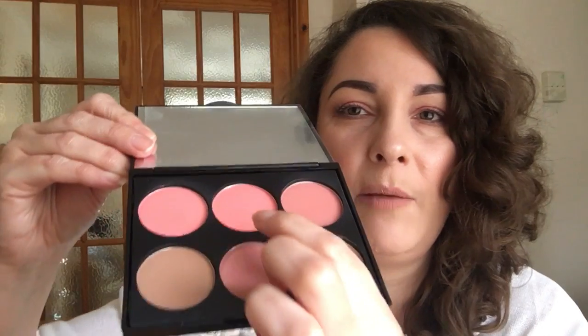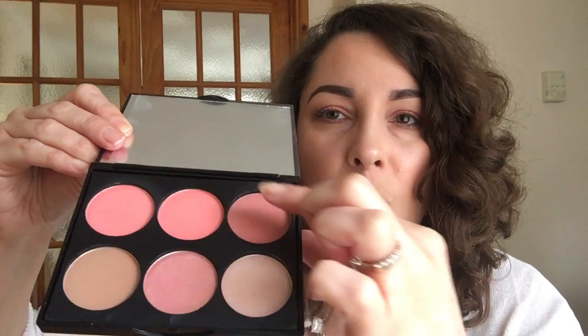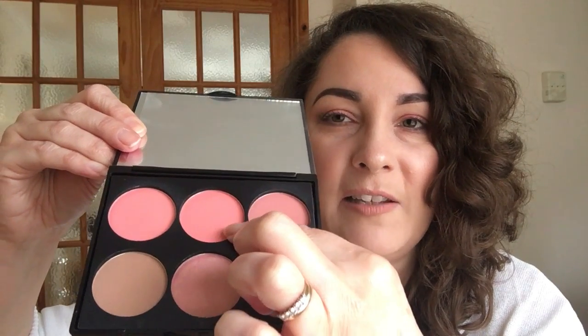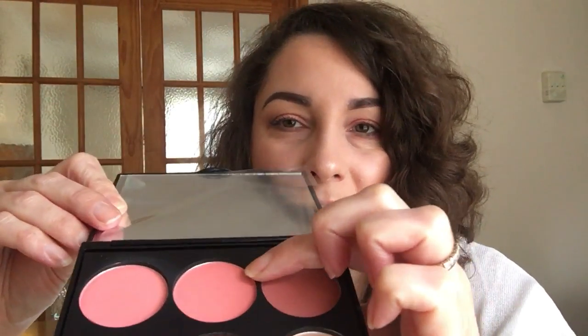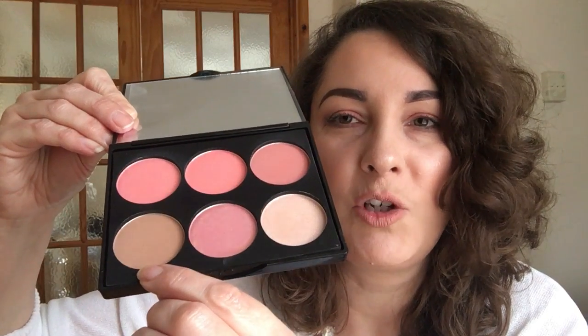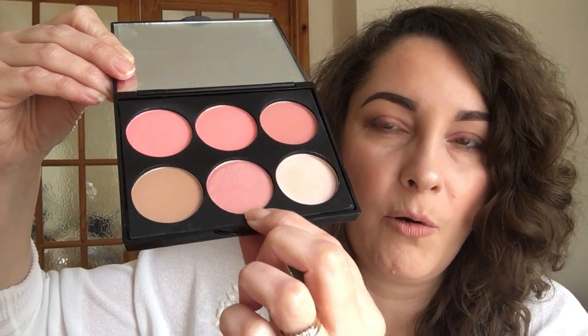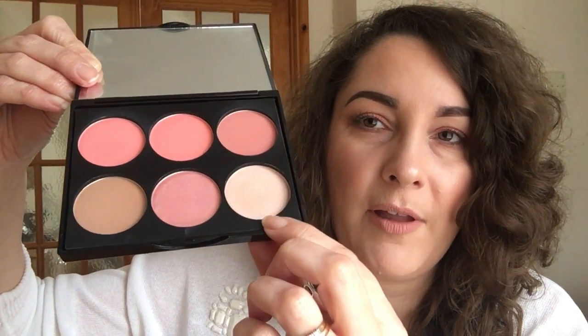So the one in the middle is not a shimmer but it's got some sparkle to it, like glitter in it. So these at the top are all a matte, this one has a sparkle to it, and what I mean by that is it's not shimmery but it's got a glitter in there. And then these at the bottom are shimmers, so no, these two are, sorry. So you've got a contour shade there which is matte, and then you've got two shimmer shades. That could be a blush on its own or a blush topper, and then you've got the highlight there.